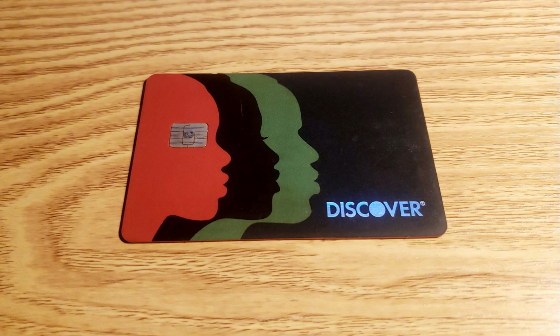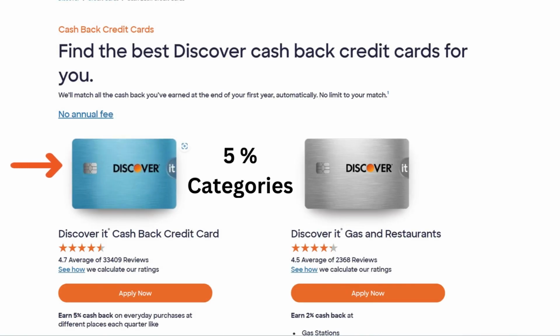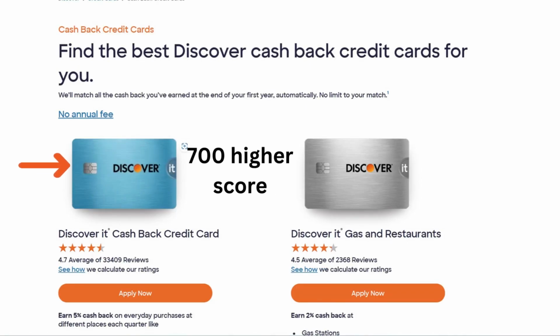So now we're going to get into the different details between the cashback cards that I have on the screen. So the Discover It cashback credit card has 5% categories. And again, these categories are various categories that Discover decides to let you get 5% on. It could be on Amazon, it could be gas, it could be restaurants, it could be on various different products. I advise when you're applying for this card to have a 700 or higher credit score. I think that's very important when you're thinking about applying for this card.